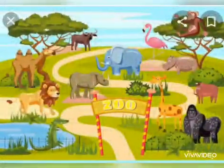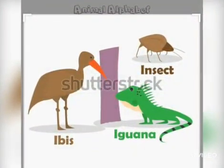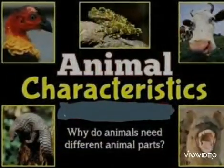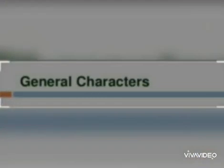Children, have you ever been to a zoo? There you can see a variety of animals, birds, insects and reptiles. Before starting today's class, we should be familiar with some general characteristics of them.